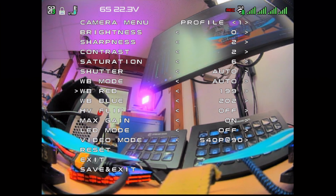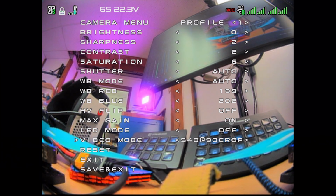What we want to make sure is that the video mode is set to 540p 90. That is going to be that 90 FPS mode. And if you're looking at this camera and thinking, man, that doesn't look like 720p, the resolution looks pretty low. That's because if you want 90 FPS, you can only do it with 540p. We can change this to 540p 60, which will give increased range.